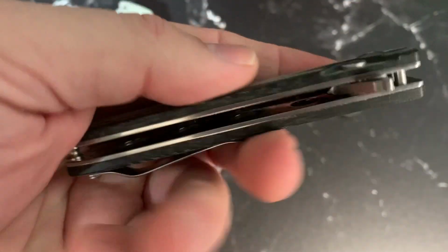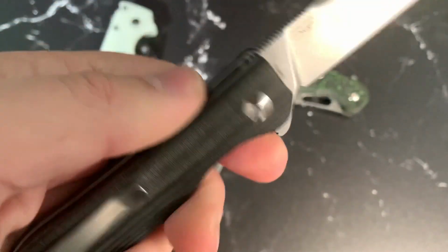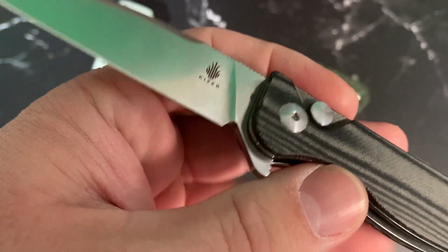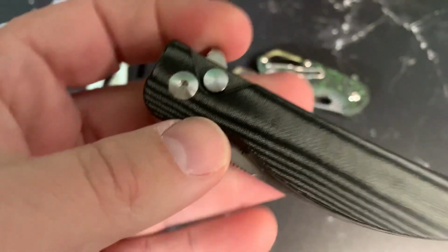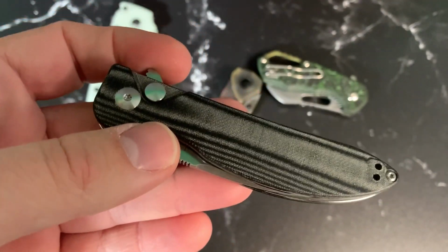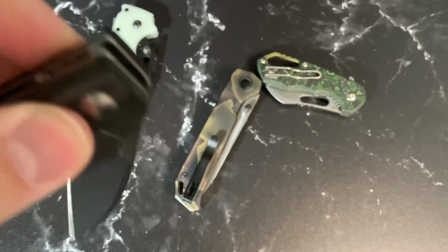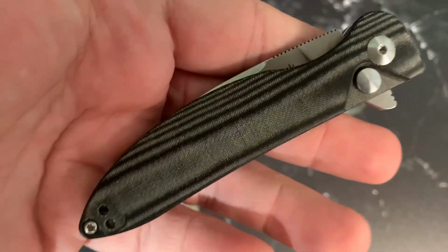Easy to carry, contoured handles, and this is in CPM 4V. This is the Knife Center exclusive version, which costs a little more than the regular version of this, which is in N690 steel. There are also versions, I think White Mountain Knives has one in, no, just 154CM. But yeah, it runs on bearings. It's a good little flipper. And yeah, I've carried this a good bit and enjoy it.